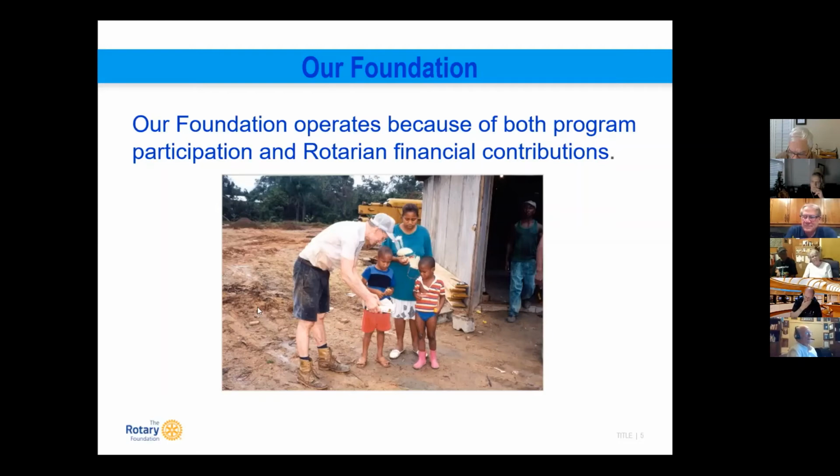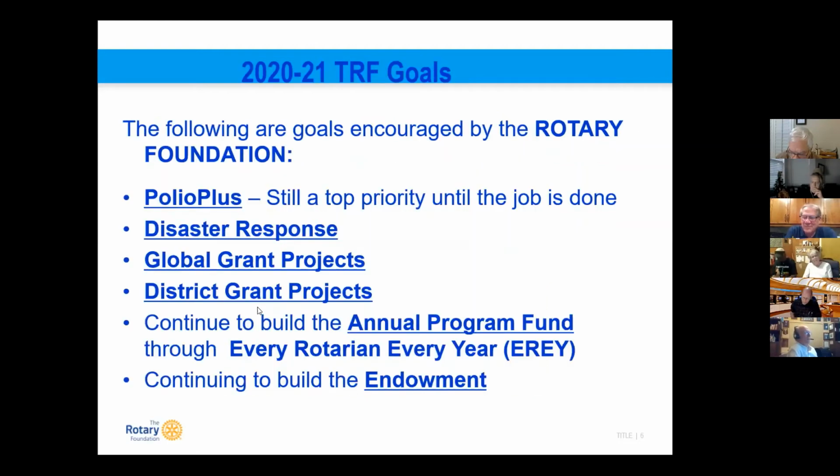So now I will go to the next slide over here on this screen. When you look at what the Rotary Foundation is interested in terms of their goals, they still pick Polio Plus as a top priority until the job is done. And we're getting so close that we think that any year now we're going to see the last case. We sure hope so, if people continue to immunize and stay after it.